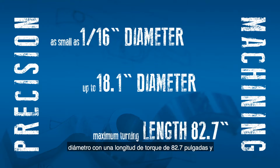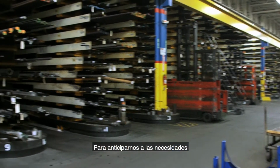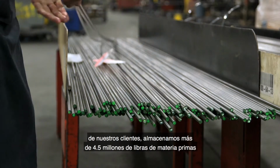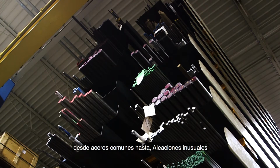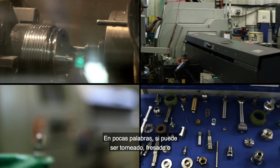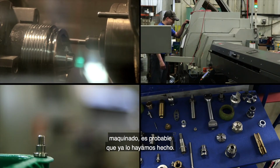Using this equipment, we can make parts from as small as 1/16 inch diameter up to 18.1 inch diameter, with a maximum turning length of 82.7 inches and the ability to set tolerances as tight as 1/10,000th of an inch for the most demanding precision applications. To anticipate our customers' needs, we stock more than 4.5 million pounds of raw materials, from common steels to exotic alloys to plastics and composites. Bottom line, if it can be turned, milled, or machined, chances are we've done it.